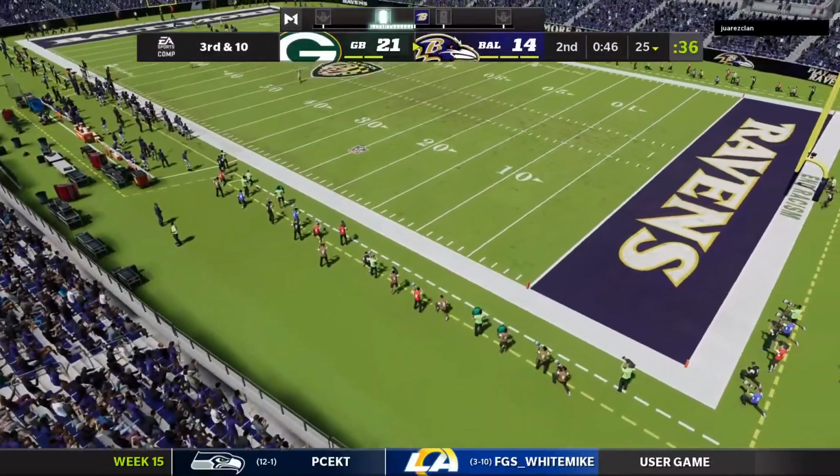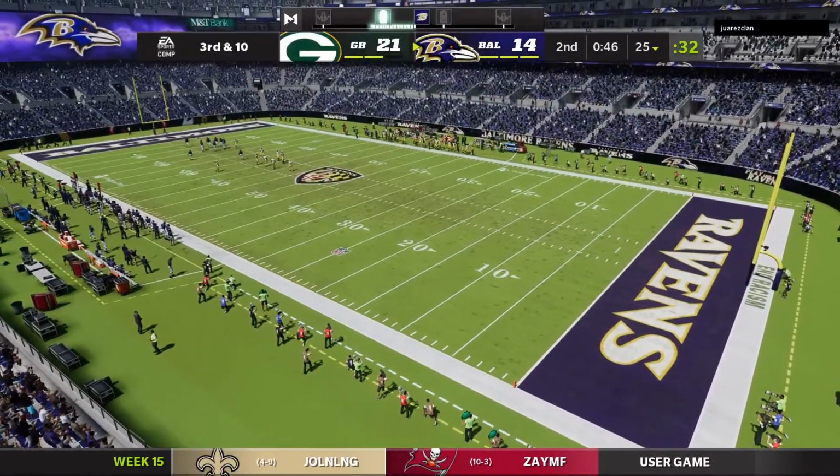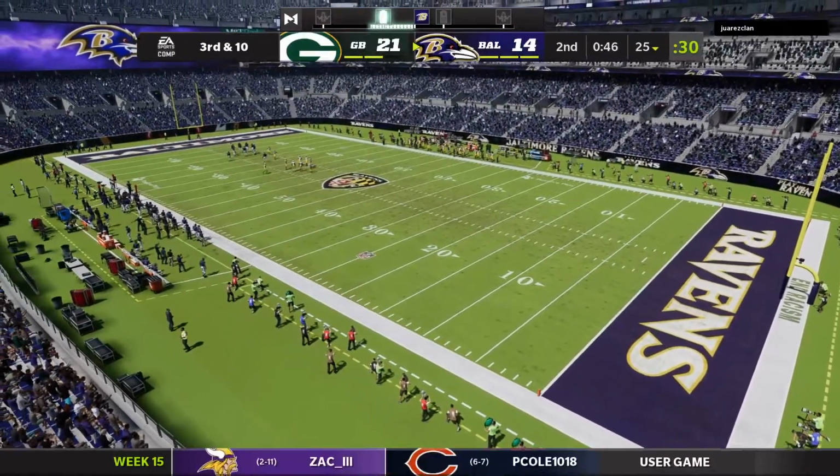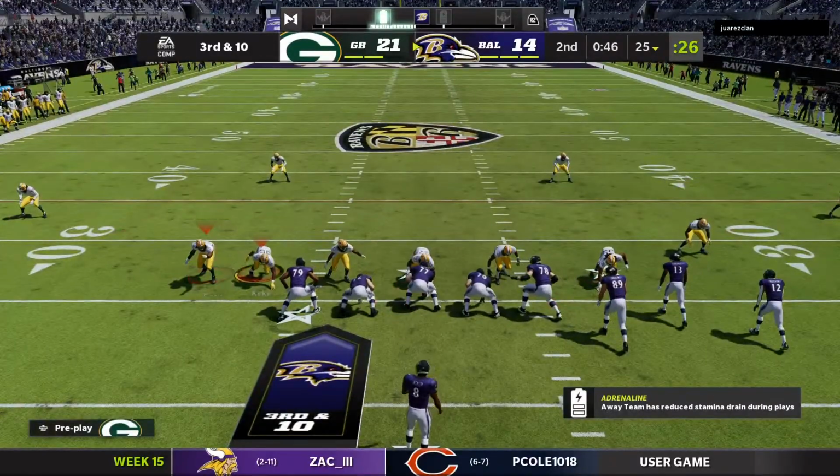Well, so far in this drive, they've done some good work. They force incompletions on 1st and 2nd down, bring up 3rd and 10. That brings up the big question. Do they bring pressure or do they play coverage on this down?